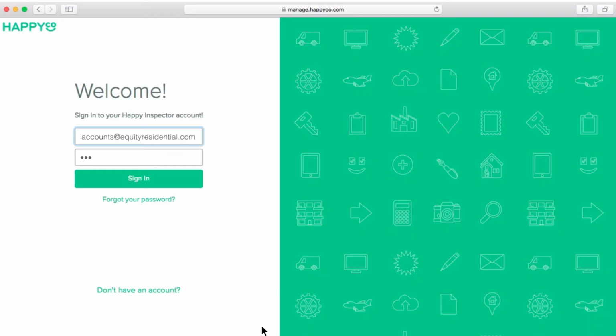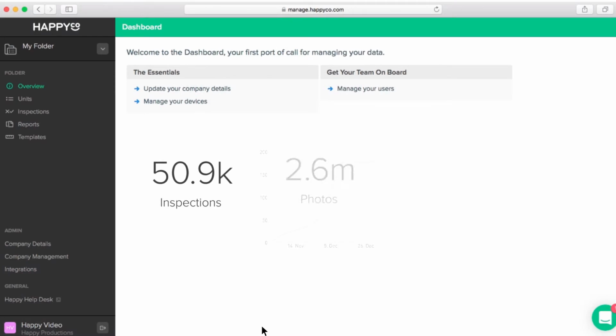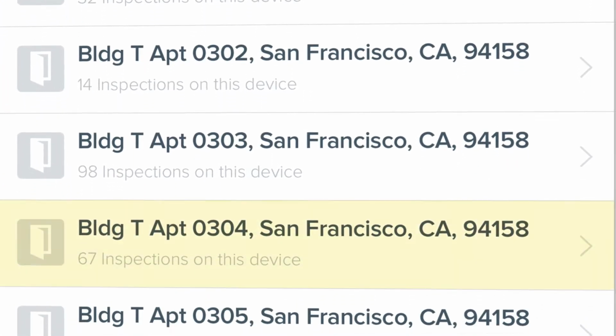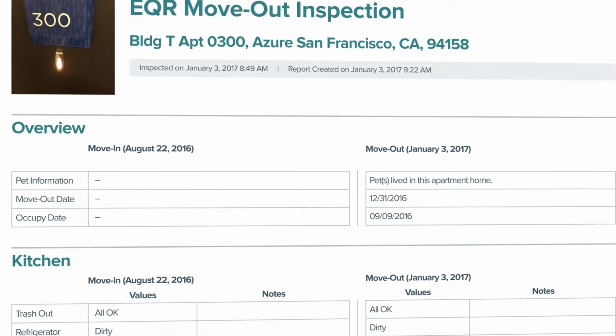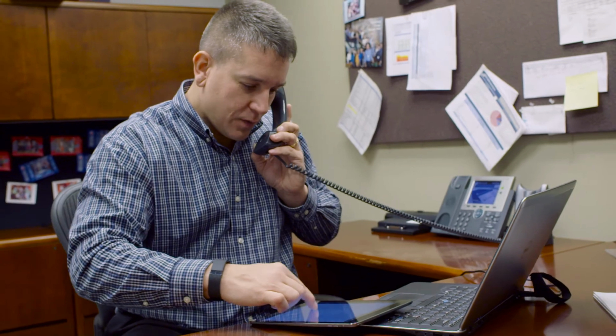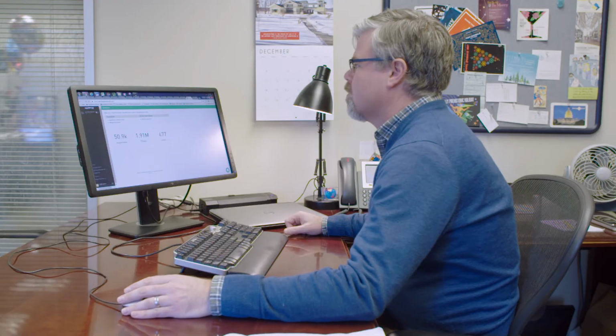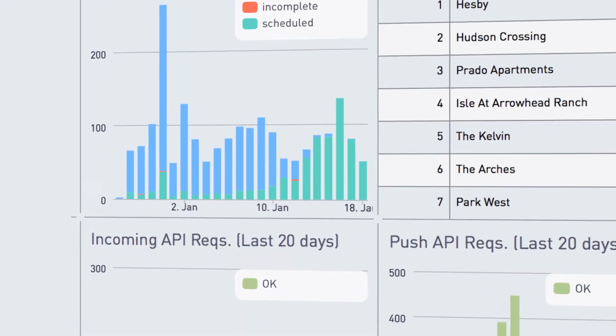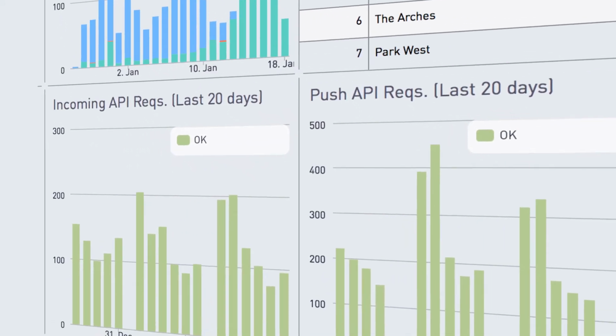Visibility is incredible because you can log right into the HappyCo website and look at any inspection report that anybody does anywhere out in the country. It's very easy to see who's doing it well, who's putting too little detail, who's putting too much detail, without ever leaving your desk. We worked on a back-end API integration with HappyCo, and it made it much easier to go back and review multiple inspections at once and understand which teams were doing a great job on their inspection work and where we needed to put a little more focus.